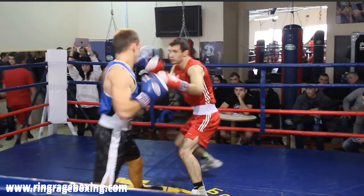And this is exactly why these Russian fighters have such provocative footwork, where they move back and forth, because they're trying to drag you out, make you lose balance, and then counter you. And as we can see in the following sequence, he's going to counter him while moving backwards.